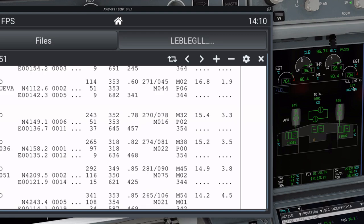Fuel flow 175 kilos per minute. That's like two of me in fuel every minute. That's crazy. Big wings anyway, big fuel tanks. So we've still got 2.6. Why have we got that much fuel? We didn't ask for that much fuel, did we?